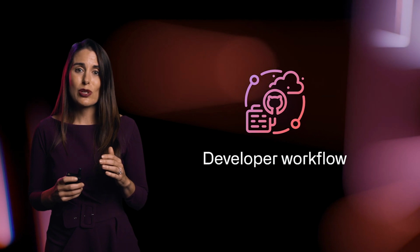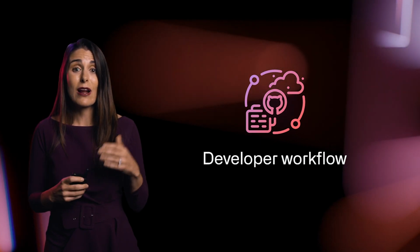GitHub centralizes your workflows around your developers, around the software they build. Most developers just want to write great code and for it to have an impact. CI/CD, testing, issue management, refactoring, and so on are seen by many developers as more of an annoyance that gets in the way and interrupts their flow.